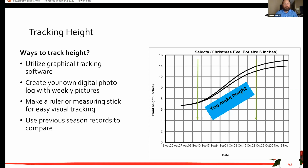Yep. I think what's important too is to use history. Keep your records, those documents. I like a large stake, and you write on that stake. You make a mark at the height of the poinsettia, and then write the date. If you applied a PGR, you write that you applied the PGR and the date. Then you write the variety and the pot size on that stick, and you throw it in a box.